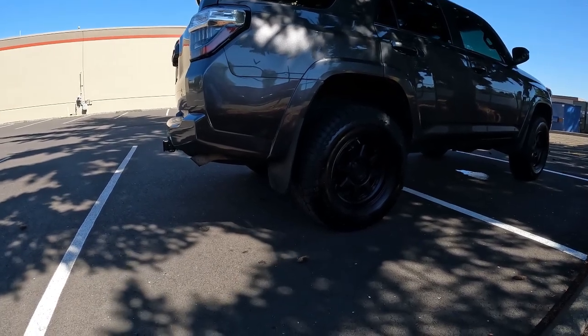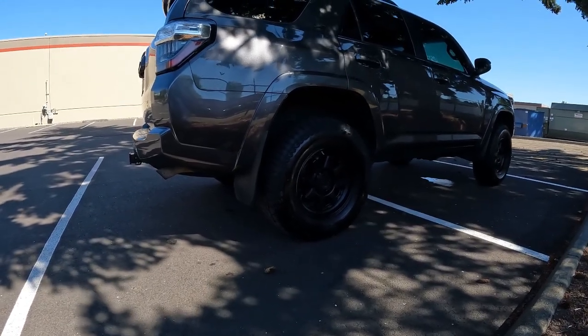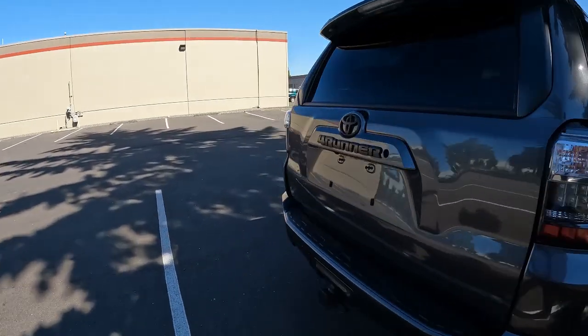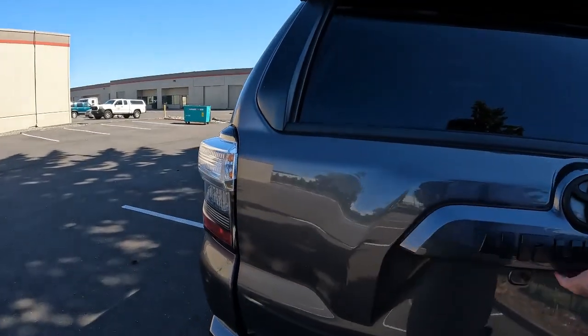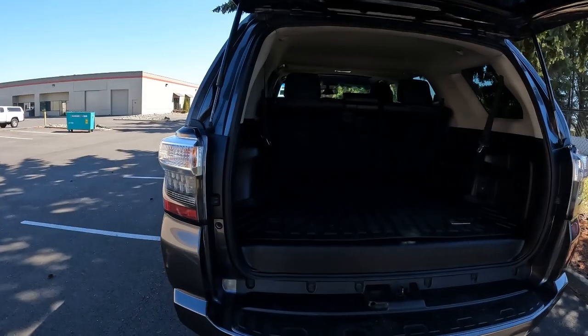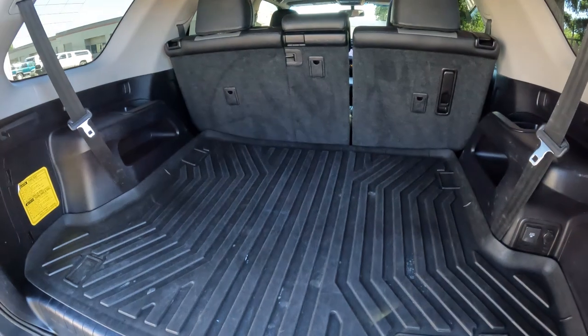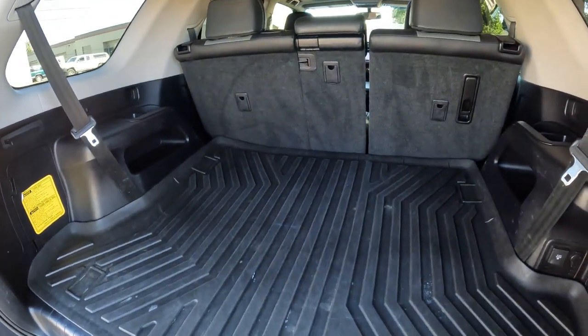And even if you don't do rock crawling, there are so many fantastic off-road parks, plenty of forest service roads and trails that you can access and do some light off-roading in the Pacific Northwest, eastern and western Washington, the dunes in Oregon, so much great stuff.